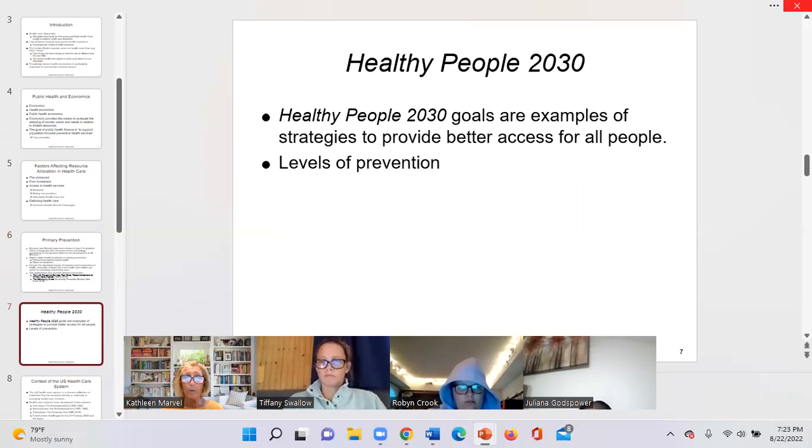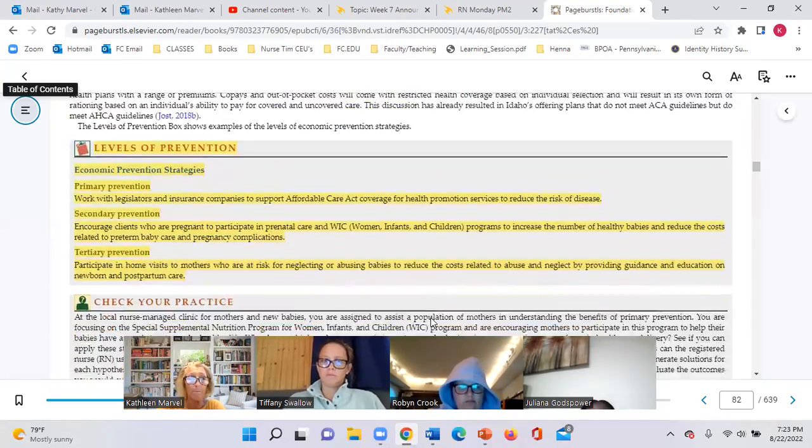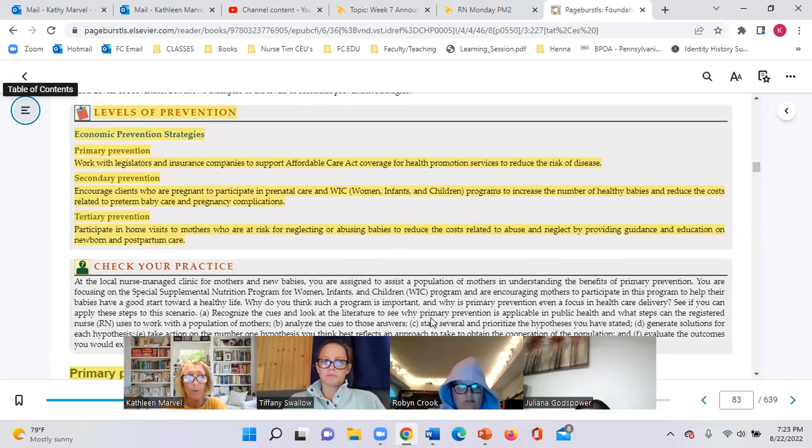Healthy People 2030 goals are examples of strategies to provide better access. What are those, as well as levels of prevention? So let's talk about those. Levels of prevention, I'm on page 83 in chapter 5. These are levels of prevention with regards to the chapter we're covering. Let's read through these, and if you don't understand why they're primary, secondary, tertiary, let me know.